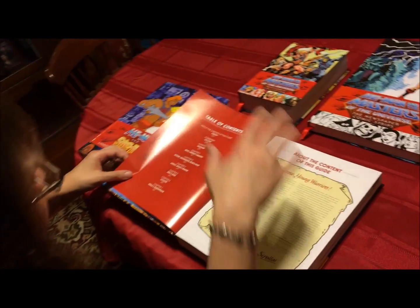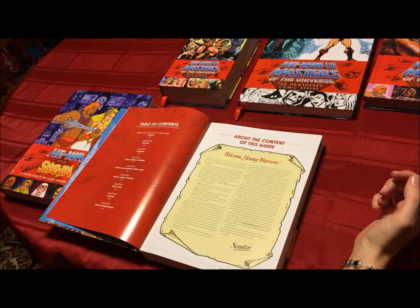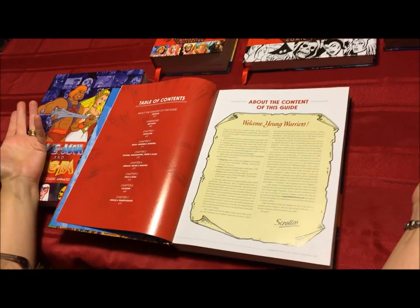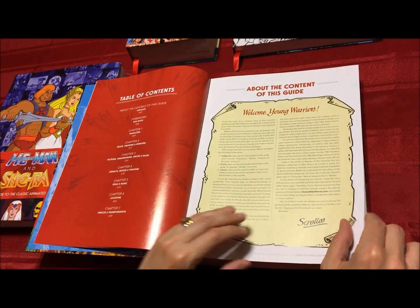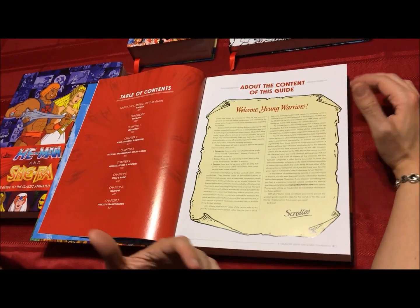Okay, table of contents. This is divided into seven chapters: characters; beasts, creatures and monsters; factions, organizations, species and races; artifacts, devices and weapons; spells and magic; locations; vehicles and transportation. And then the intro, which tells you a little bit about it, is written by Scrollos.